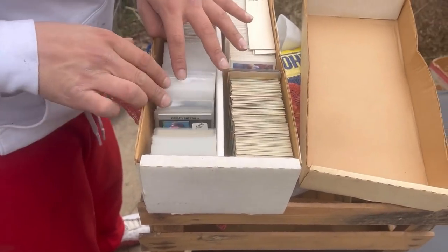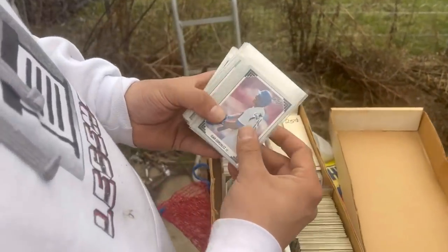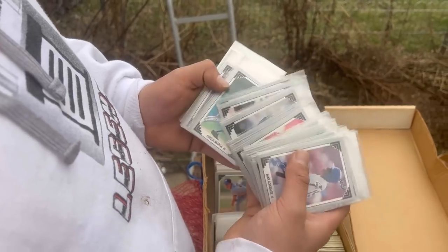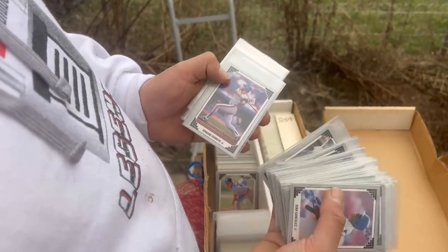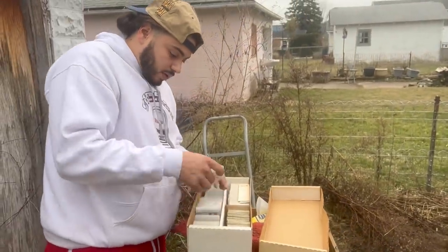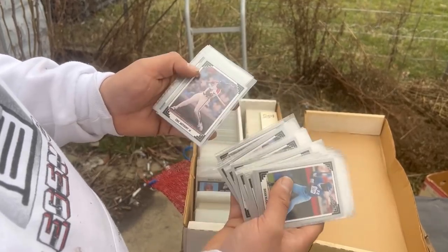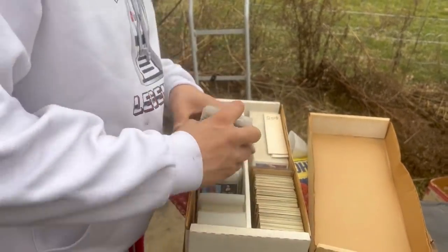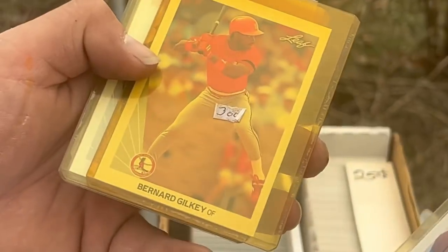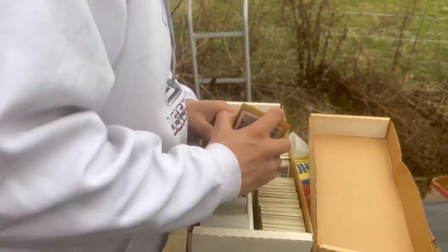Oh, nice. Penny sleeves, baseball cards. Let's take a look. Look at that. Wow. All penny sleeves. Eric Davis. Man, Carlos Baerga. Howard Johnson, Albert Belle. It looks like the good ones are in penny sleeves. Look at that. Alex Fernandez. I don't know those guys. See who's right here. Look at that. Jose Offerman. A couple of them. Mark Whiten. Dave Winfield. I mean, like, what the heck?